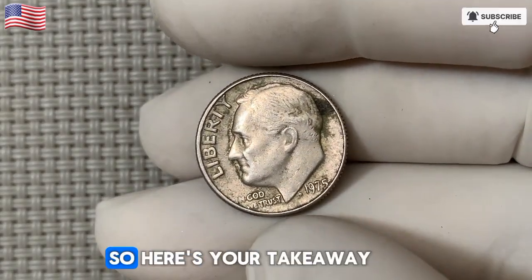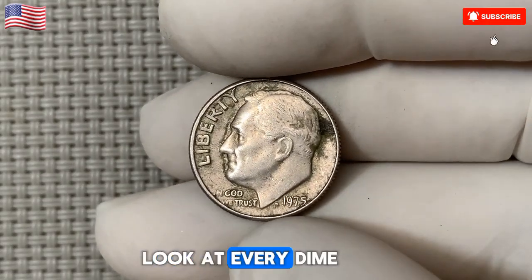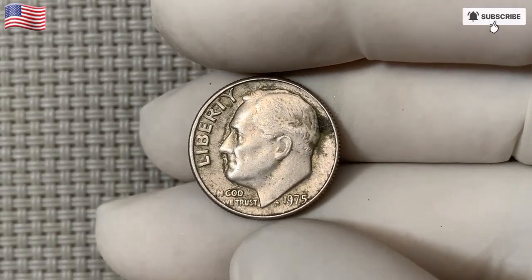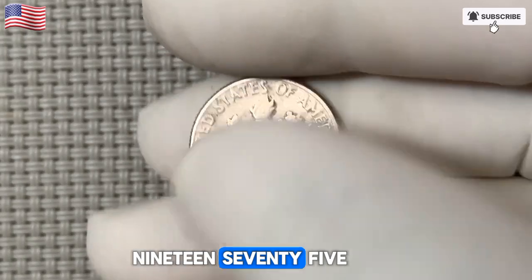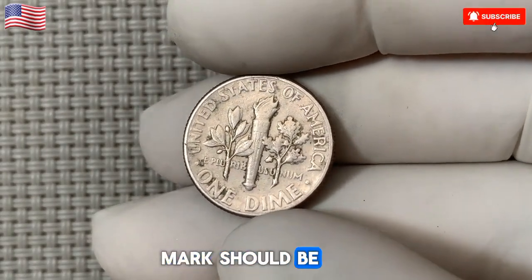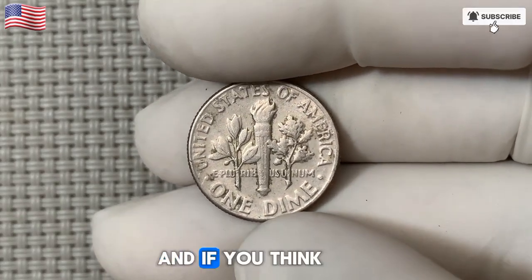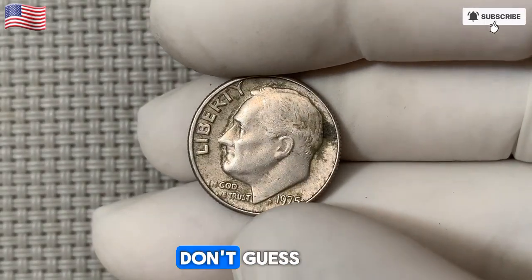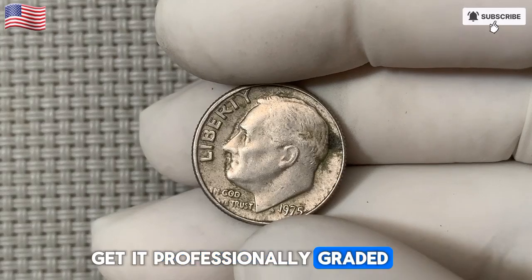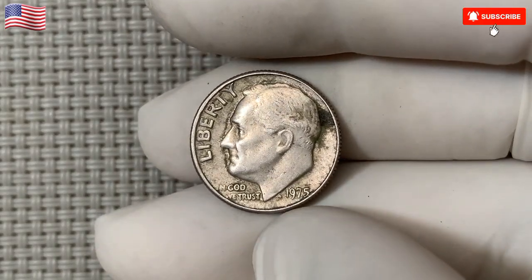That's right. A coin that most people would overlook or use to buy gum could be worth $56,000 if it's the right one. So here's your takeaway: check your coins. Look at every dime that crosses your path, especially those dated 1975. Look closely at the area where the mint mark should be. Check for that mirror-like proof finish. And if you think you found something special, don't guess, get it professionally graded and certified, because that one little detail could change your life.